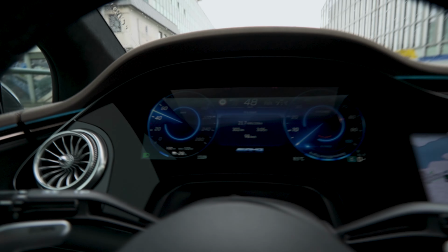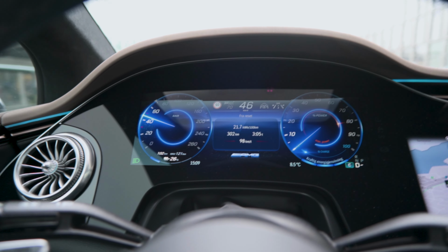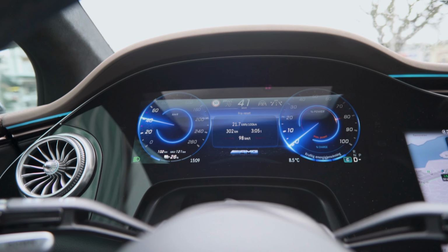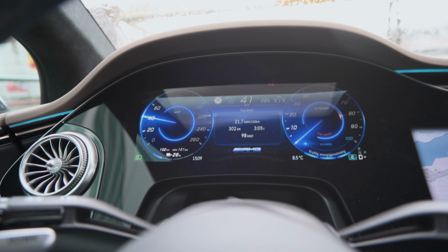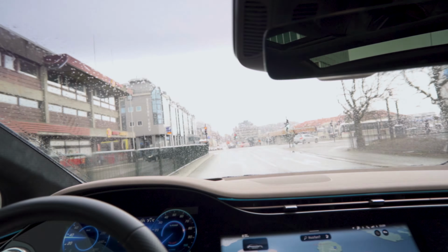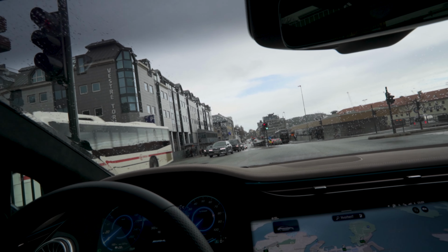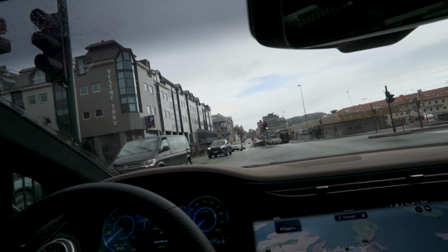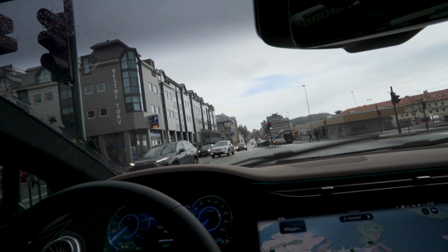But check this out, guys. We are here in Kristiansand now with 26% state of charge and average consumption of 21.7 kilowatt hours per 100 kilometers, and we've covered 302 kilometers according to the car. If I'm not mistaken, that is not much more than we had with the Tesla Model S Long Range just a few days ago for me, maybe a week ago for you, but for me I tested that car a few days ago.